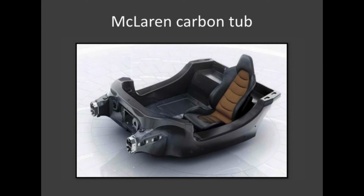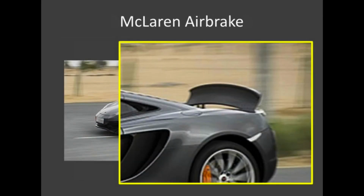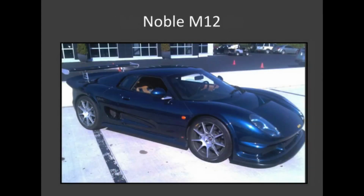And another piece of technology, another thing that's astounding about this vehicle is how it can brake, right? It includes, you see there at the back, that air brake, a flap that comes up if you're going fast and you hit the brake hard, that pops up, and this car will decelerate like nothing else. It's pretty amazing.